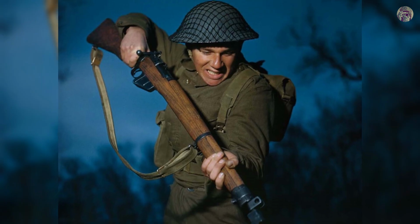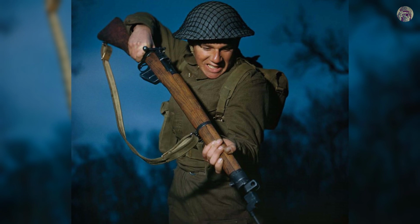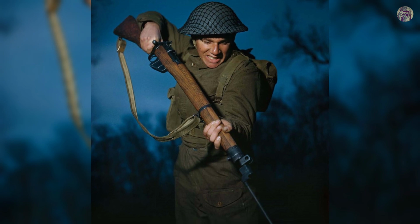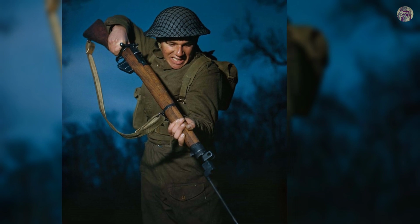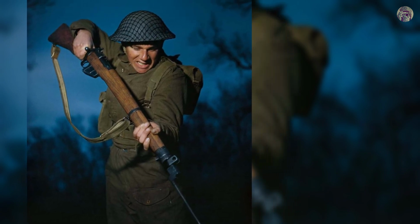Private Alfred Campen of the 6th Battalion, Durham Light Infantry, participated in battle training in Britain in 1944, during the final stages of preparation for the Allied invasion of Western Europe. The Durham Light Infantry was a regiment of the British Army with a long and distinguished history, and the 6th Battalion was a territorial army unit that played a significant role in World War II.